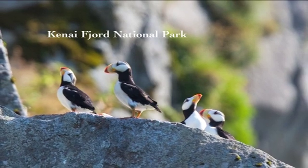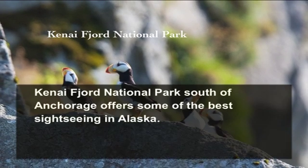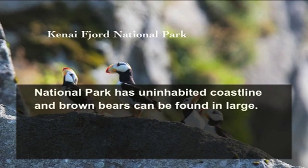Kenai Fjord National Park. Kenai Fjord National Park, south of Anchorage, offers some of the best sightseeing in Alaska. The national park has uninhabited coastline and brown bears can be found in large numbers.